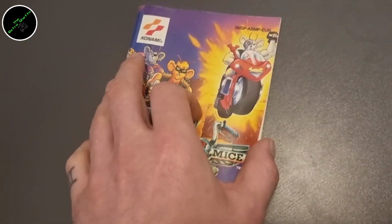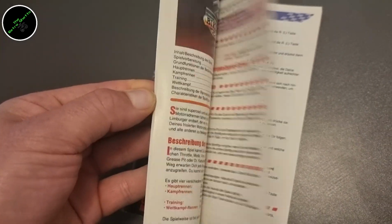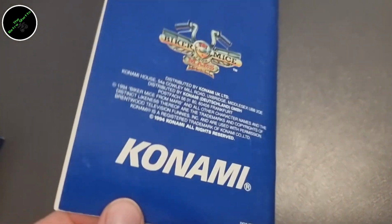As I open it up, it's got all the tabs. And I don't know if you guys can see, but the manual is in very, very nice condition. It's a real thick manual as well. Lots going on in here. Nice full colour manual that you don't seem to get these days. And the cartridge itself, again, in really nice condition. So yeah, I'm very, very happy.